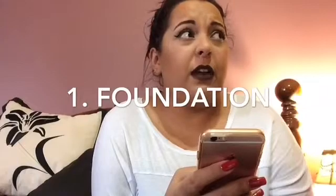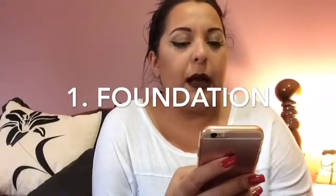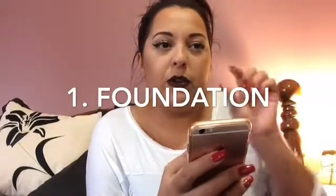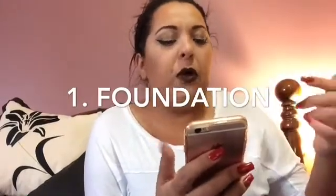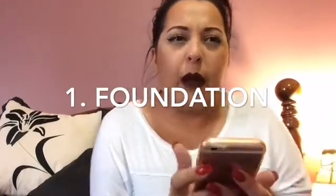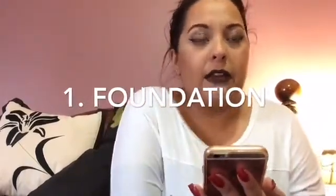I finished about 5, and I think 1 or 2 of those foundations, about 3/4 of the way through the bottle, actually ended up going bad, so I had to throw them out with about 1/4 left. But I used up quite a good amount, so I'm really proud that I did go down at the end. So I'm right now currently sitting at 14 foundations.